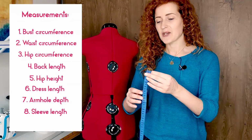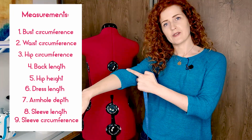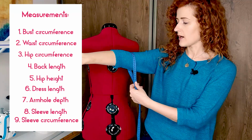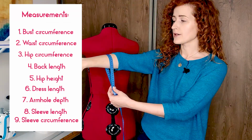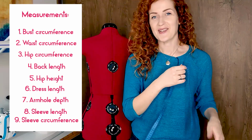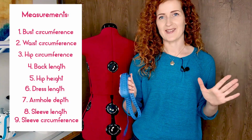And the last measure that I will take is where I want my sleeves to end. I want to measure how wide I want them to be. So just simply measure it like this, where you want it to be. It doesn't matter where the sleeve finishes, just take your measure there. So now that you have all of the measurements prepared, let's move to the pattern making.